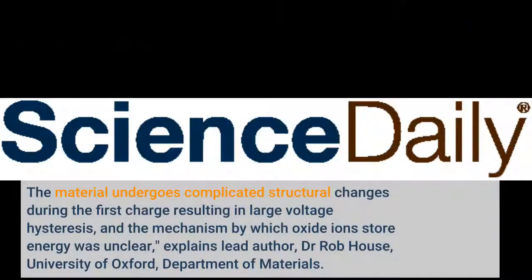The material undergoes complicated structural changes during the first charge, resulting in large voltage hysteresis, and the mechanism by which oxide ions store energy was unclear, explains lead author Dr. Rob House, University of Oxford, Department of Materials.